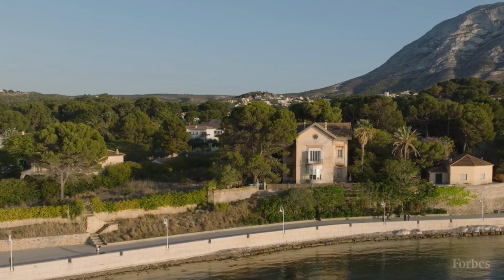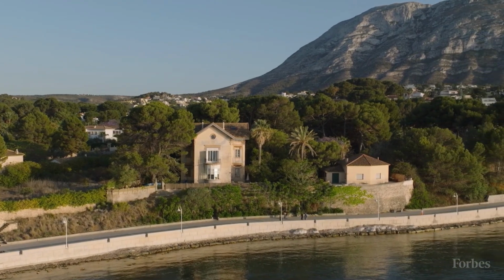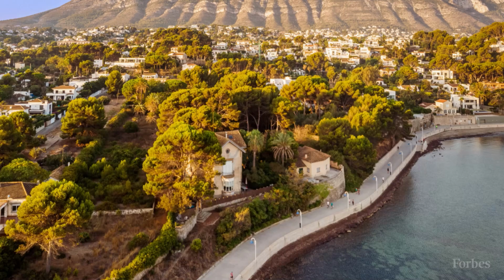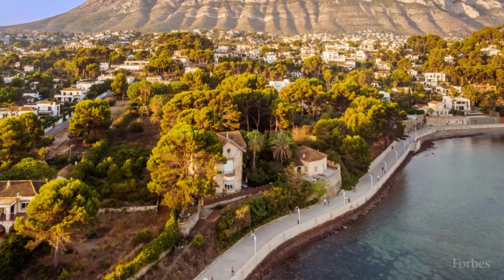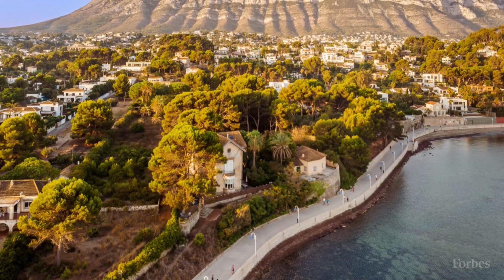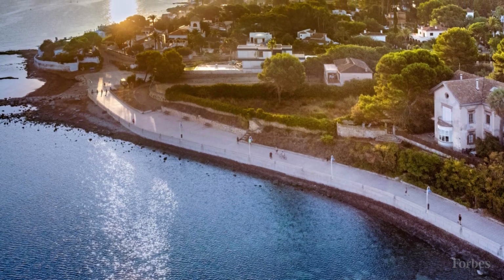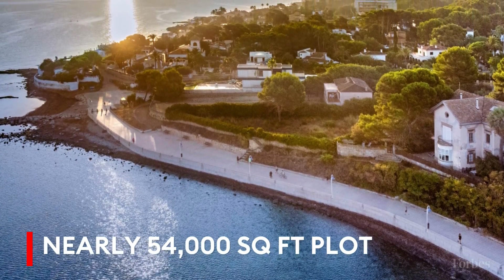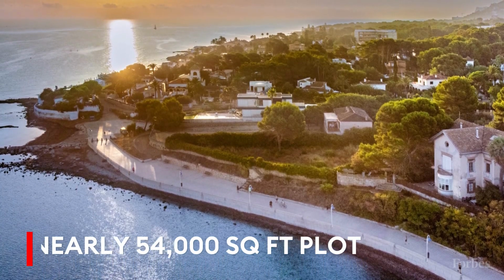Looking the part of an English manor, complete with formal gardens and orchards, the property remains a beloved local landmark today, thanks to its original owner's appreciation for statement architecture and sturdy iron beam construction. The gentle curving pedestrian promenade of the Marineta Cassiana is the only obstacle between the property's nearly 54,000 square foot plot and the sea spray beyond.